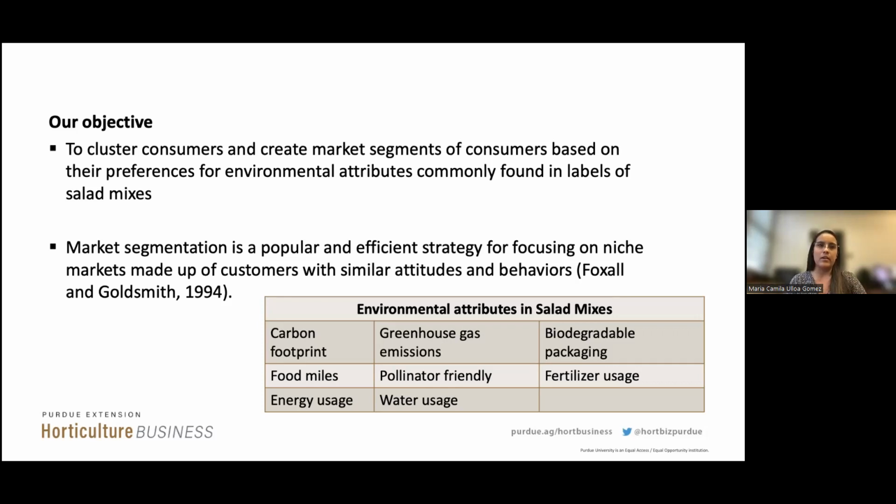This can help, as I mentioned before, industry marketers generate appropriate targeting, communication, and encouraging messages to make attribute claims more relevant. Therefore, this study's objective is to cluster consumers and create market segments based on their preference for environmental attributes that are commonly found on labels of salad mixes. We evaluate choices of the following qualities: carbon footprint, food miles, energy usage, greenhouse gas emissions, pollinator friendly, water usage, biodegradable packaging, and fertilizer usage.